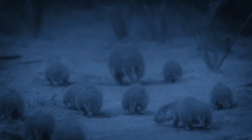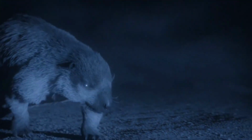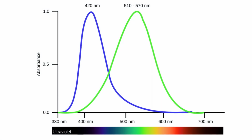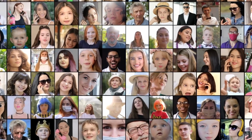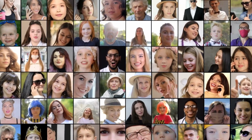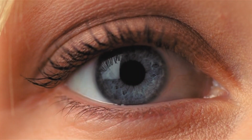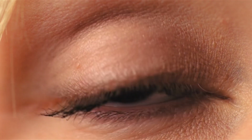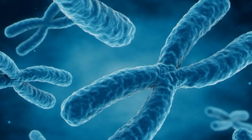This states that because mammals were nocturnal animals early in their evolution, they relied less on their sight, so they lost 2 of these opsins, becoming dichromatic. But this isn't the case for all mammals, as, well, we aren't dichromatic. Instead, we're trichromatic, meaning we somehow got back one of our opsins. How did this happen? Well, opsins are coded for by our chromosomes.